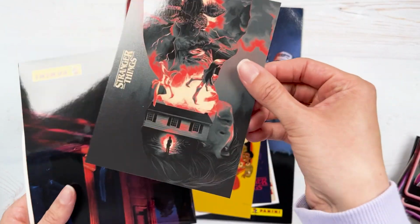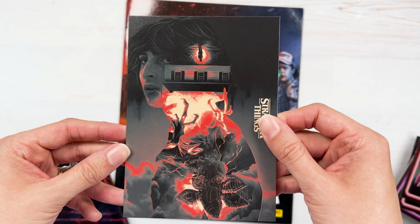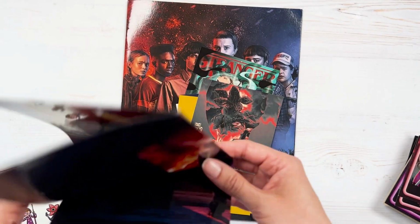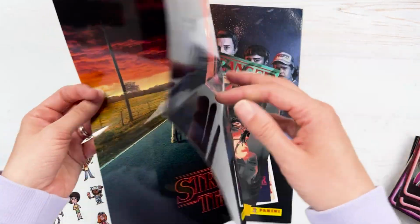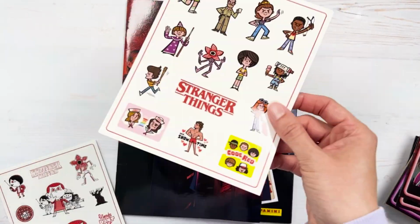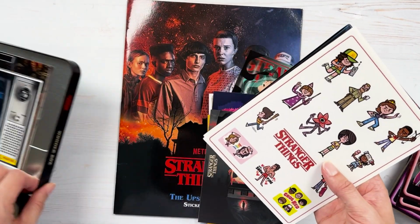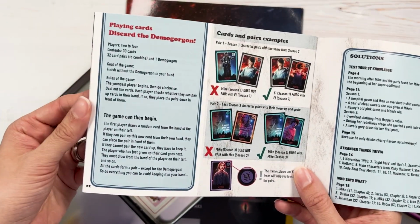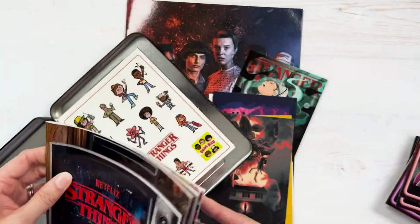This one's really cool because it's two-sided. Love that one. Quite a basic poster that's folded in half, so you probably never want to use it. Some stickers, and then it came with this little booklet. Has instructions on how to play the card game, and then there's like quizzes and bits in there.